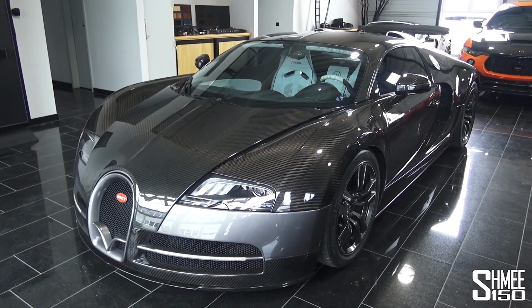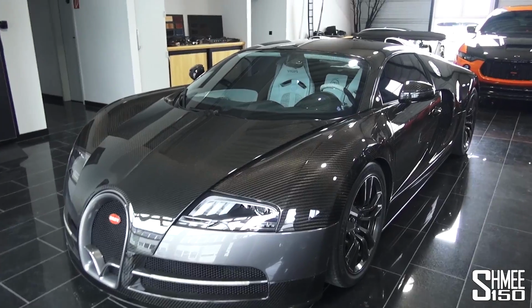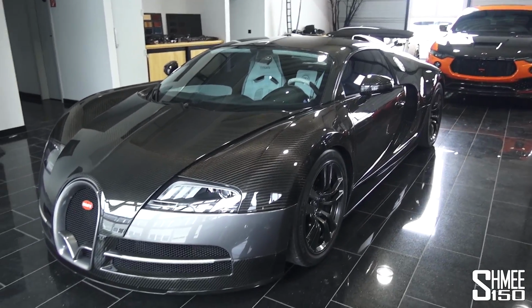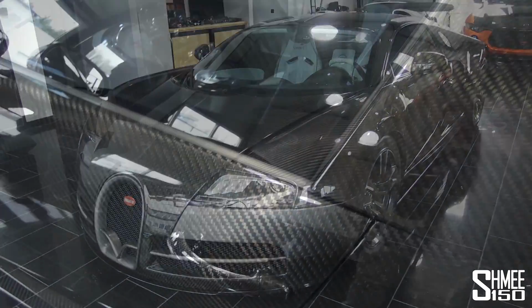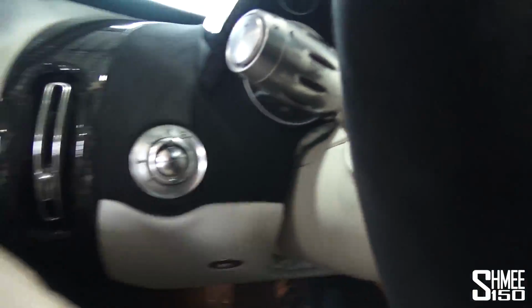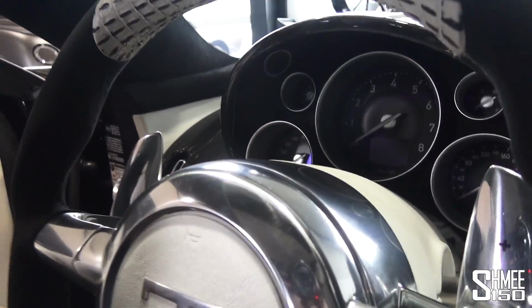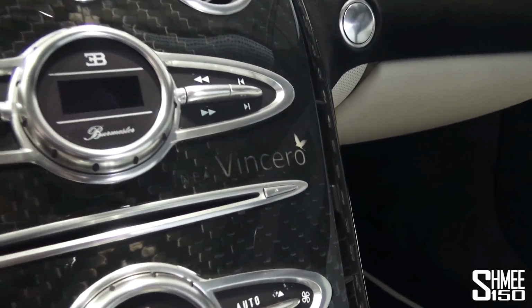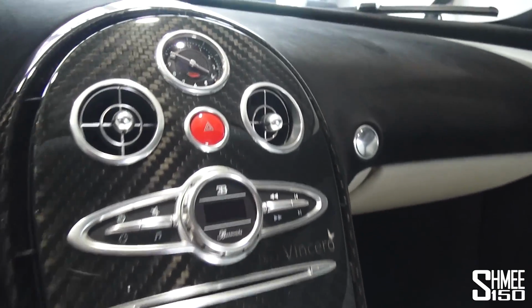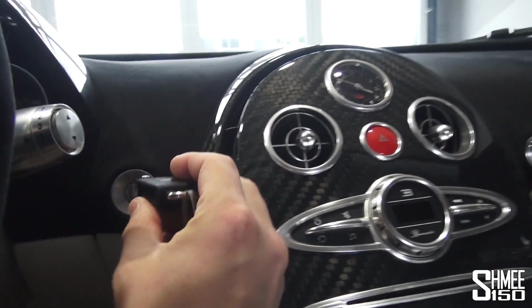So I think it's time to hear it firing up. And actually, maybe I will jump in and do the honours of that and see what it is going to be like. Okay then, so let me step in here into the Mansory LINEA Vincero. It's quite small and cosy in a Bugatti. But this is it. I like that, the LINEA Vincero logo in the carbon fibre. Bugatti clock at the top, everything about the car. Put the key in.